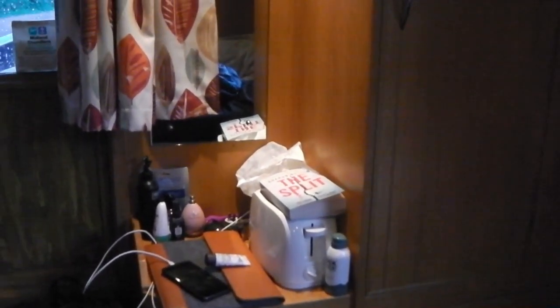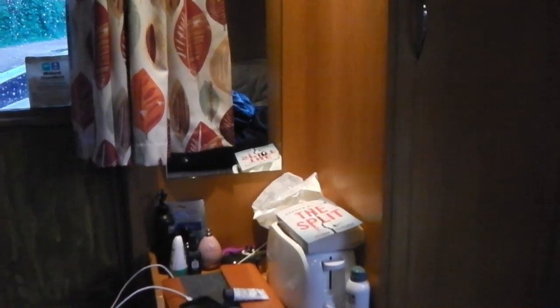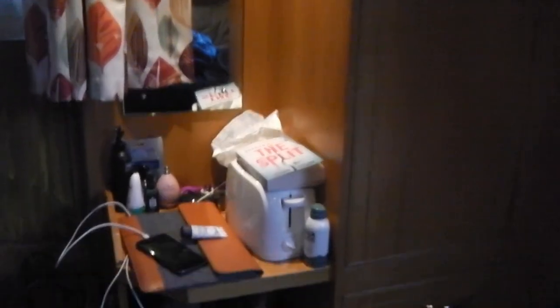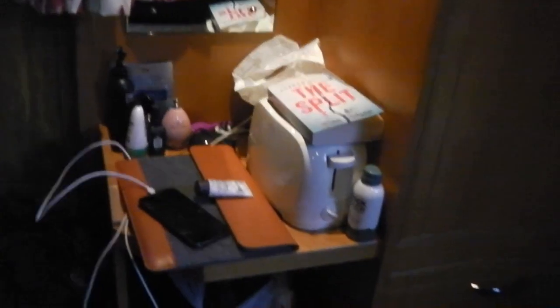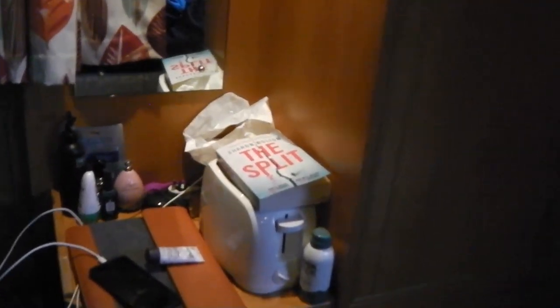We put the toaster there because there are no plug sockets on this boat apart from the one at the front there. So if you want to risk flattening your battery for a slice of toast, then this is the place to be. We have had some toast, but it will drain the battery.